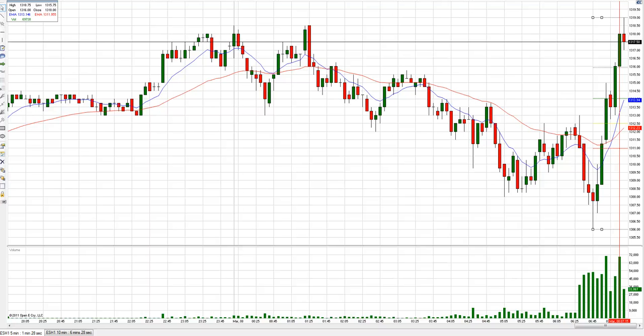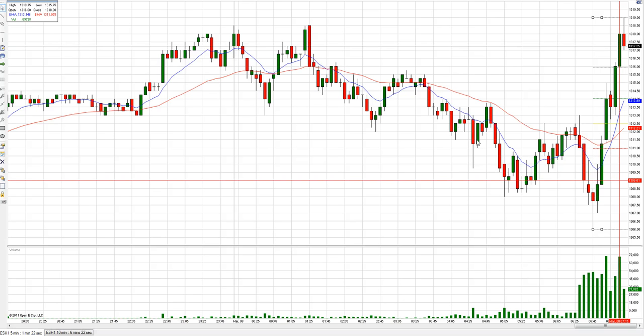All right, good morning. Interesting morning. We started off, rallied overnight to this 13.18 and a half level, and then we sold off. That happened to be the 50% retrace yesterday of yesterday's range from 1306 to 1322. So we were looking for a test of that.